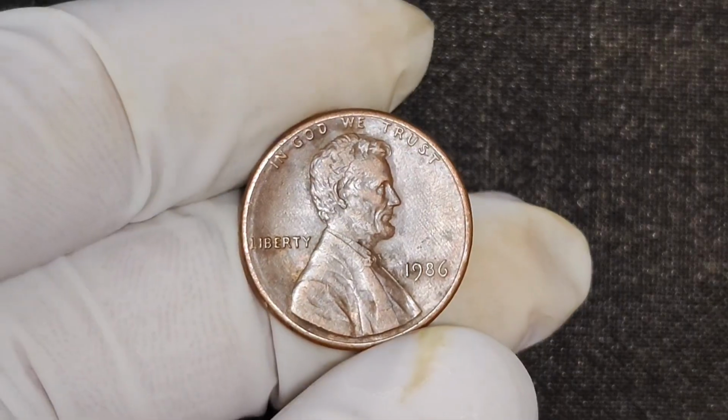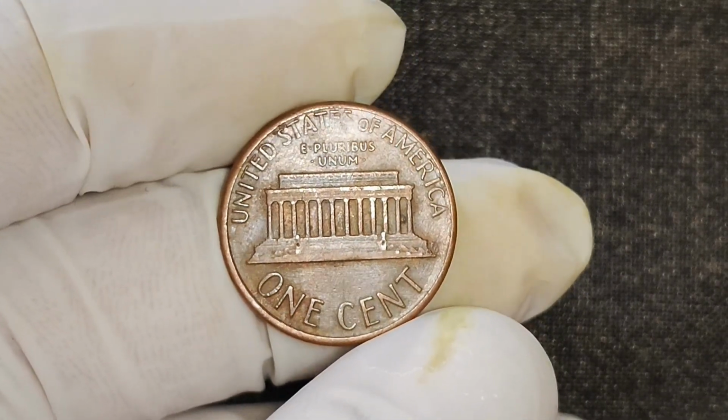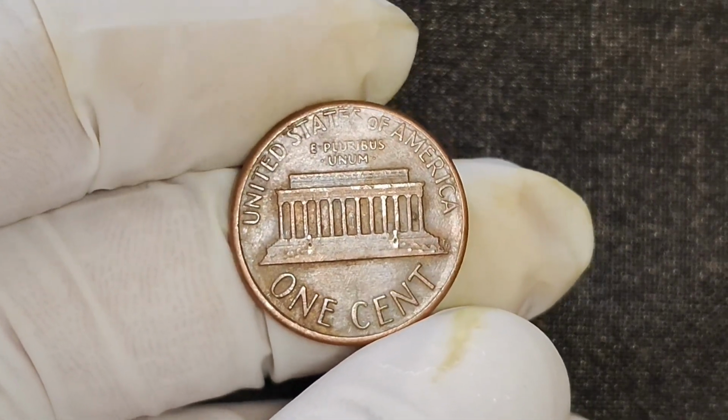So, how do you even know if your penny is worth this much? Well, first things first, check for the mint mark. If there's none, then it's worth investigating further. But don't just start running to your nearest coin dealer thinking you've struck gold. You need to get the coin verified.